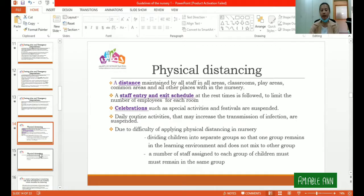Due to the difficulty of applying physical distancing in the nursery, we divided the children into two different groups, and keep one group to one, two, or three children in the learning environment, and it does not mix with the other group. For example, if you don't have a child, and that other group is large, maybe four children are present and they need help, but in your group you don't have that child, it's okay, you can go and help.